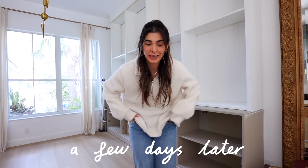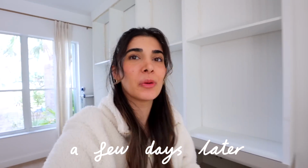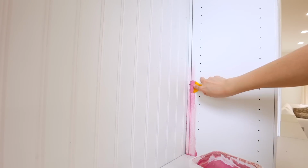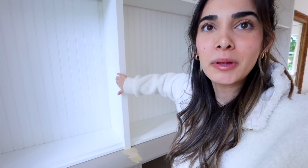Point that we are at right now. I broke such a sweat last week with filling in all of these holes. It took so long, but I have to say, now that I'm actually feeling it, they do feel super smooth and ready that once I actually go ahead and paint them, you're not going to be able to see any of those little circles, which is exactly the goal.